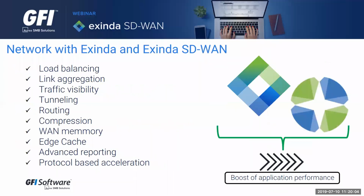Now we can jump on the collaboration between the Exinda SD-WAN and the Exinda Network Orchestrator. With those two devices in the same network, you can benefit from load balancing, link aggregation, traffic visibility, tunneling, routing, compression, WAN memory, edge cache, advanced reporting, protocol-based acceleration, and many more. These are just examples I chose to add into this slide, but there are really more and more benefits with those two devices in the same network.